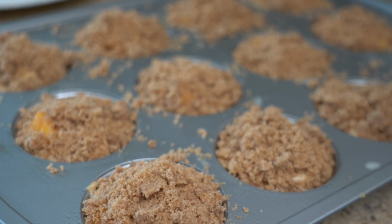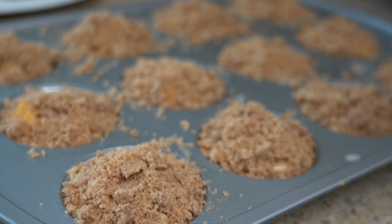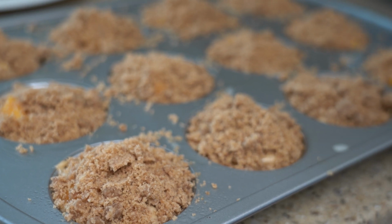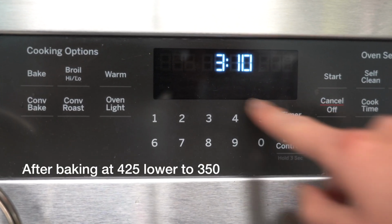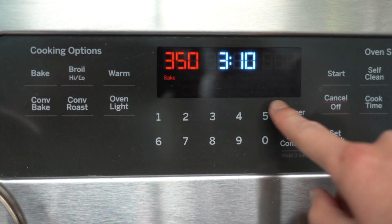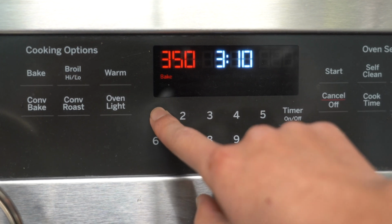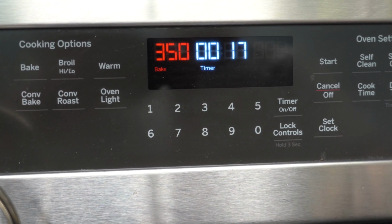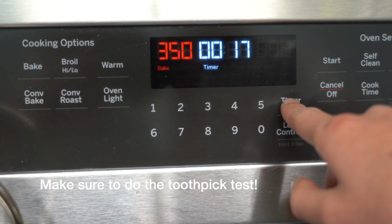And they look super delicious, but now we're gonna bake it in a 425-degree oven for 5 minutes, and then I'm gonna show you what we have to do after that. Our time is up, so we're gonna set our oven to 350. And then we're just gonna start it, and then we're gonna set our timer to what I think is best, so that's gonna be 17 minutes. The recipe says around 15 to 20 minutes, but I think 17 will be the perfect amount of time.